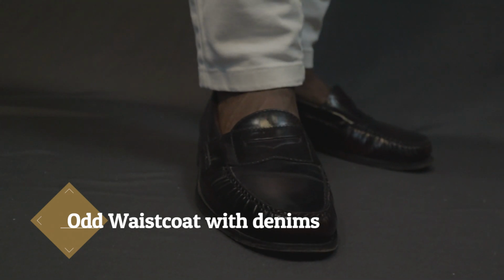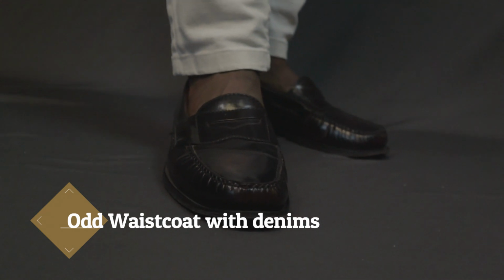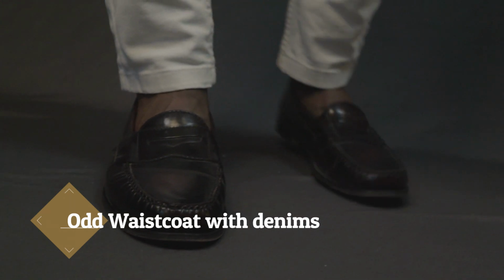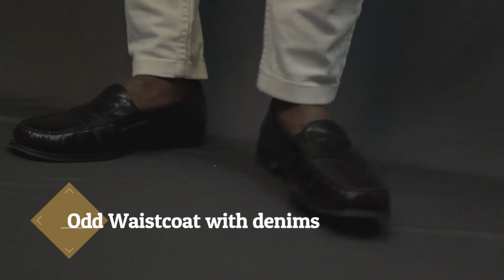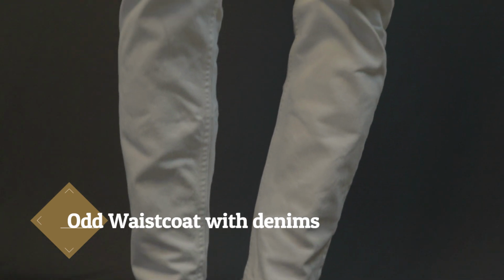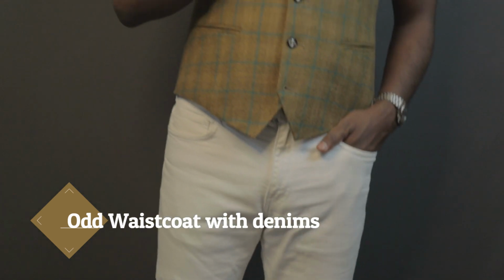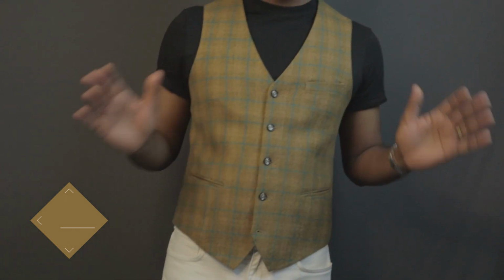So there are two centers of attention in this outfit. One is obviously the waistcoat and the other one is the shoes. Do let me know in comments what you feel about this look. I feel that this particular look can be carried off by most of the men. If you're going for clubbing, if you're going to party with your friends, for a coffee, for a date outside, this is an absolute killer. All you need to make sure is you carry this off with a hint of confidence, and that's about it.